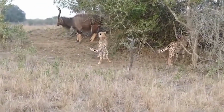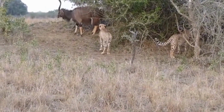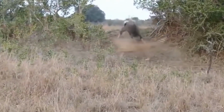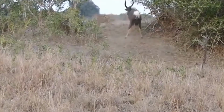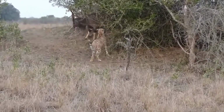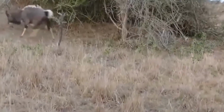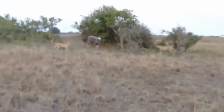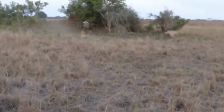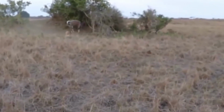Number 14. Cheetah versus Nyala bull. The Nyala bull is huge, and even though these 3 adult cheetahs team up to bring it down, it won't be easy. The bull uses the tree to protect its back and faces the cats head on, charging them with its horns where necessary. The cheetahs try to destabilize the bull, but the bull stands its ground, and it looks like the felines will have to look elsewhere for something to eat.